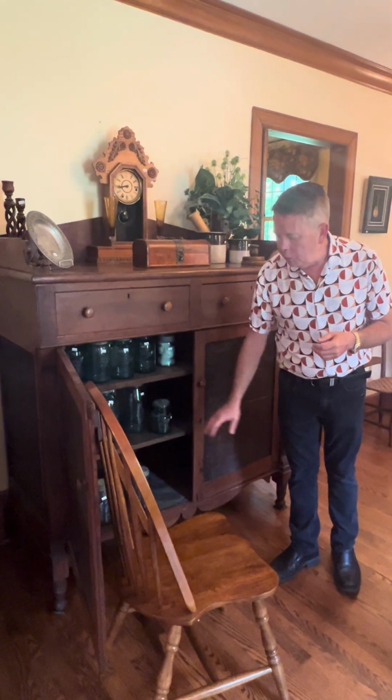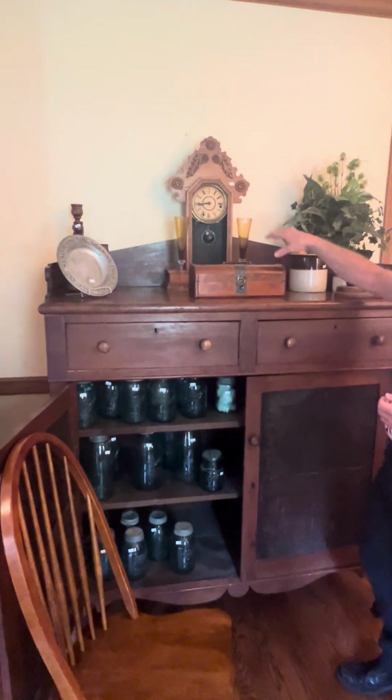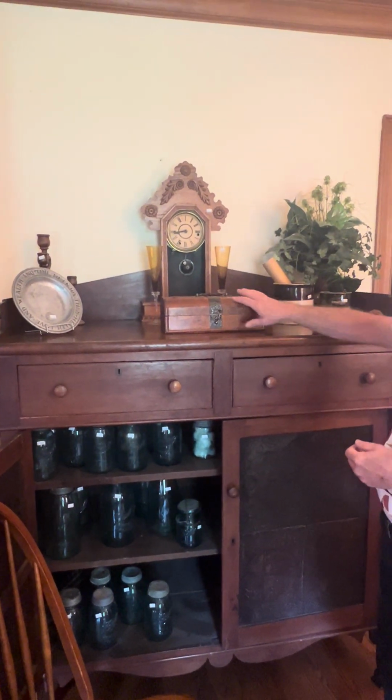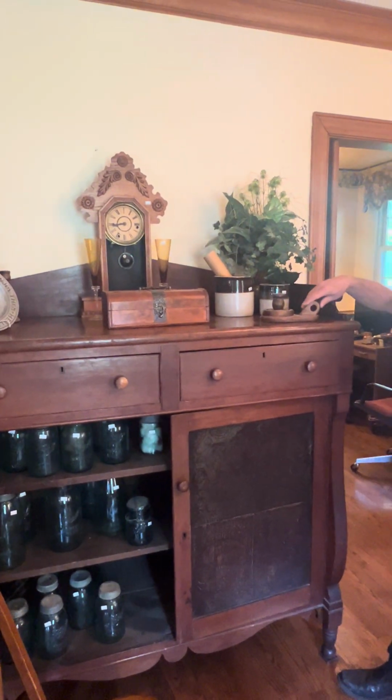We do have some of the blue jars, and these were with the zinc lids. We have a clock here. We are missing the glass front to it, so it is priced accordingly. A nice little box here. Some more pottery pieces here.